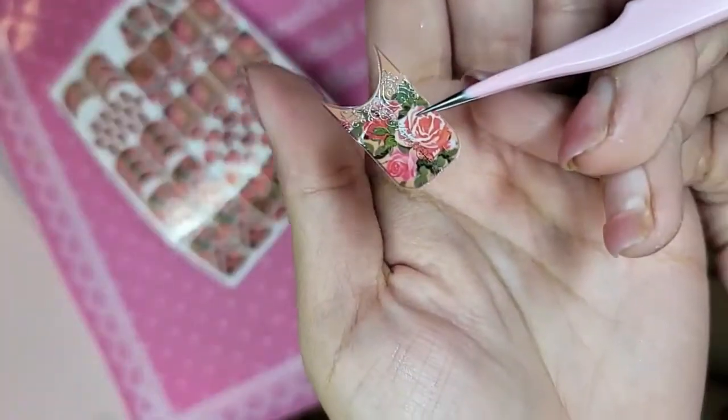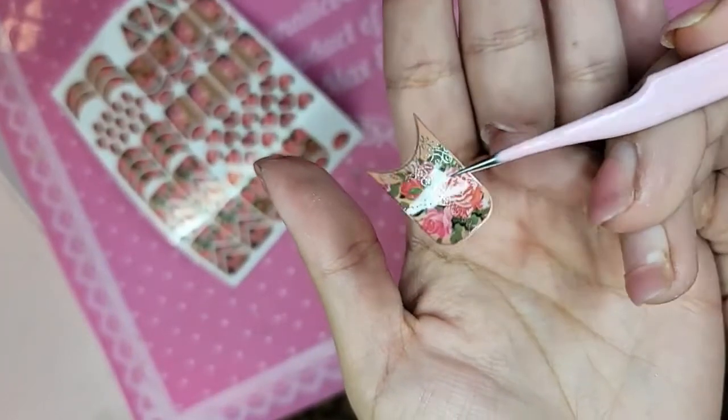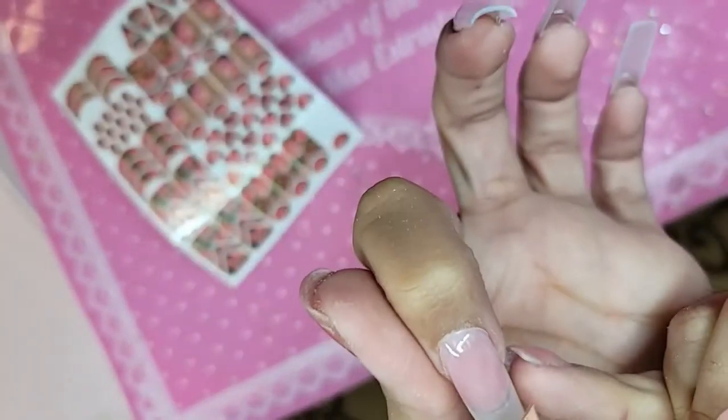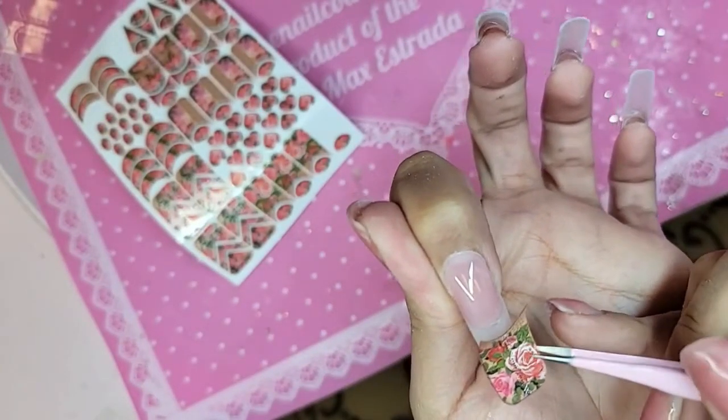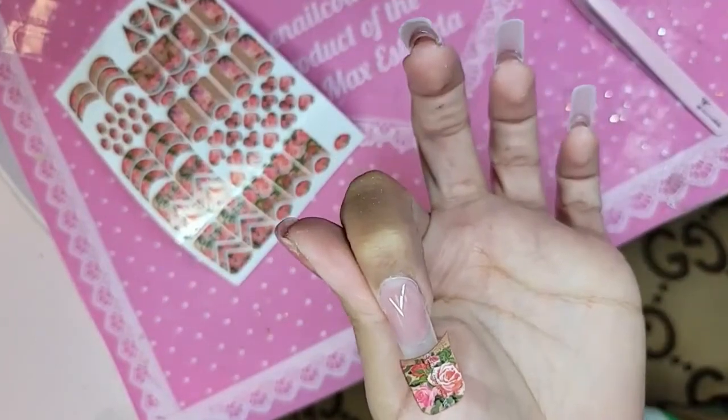And you can see the holographic silver printed on there too. I'm gonna place it right here. Get my silicone tool.